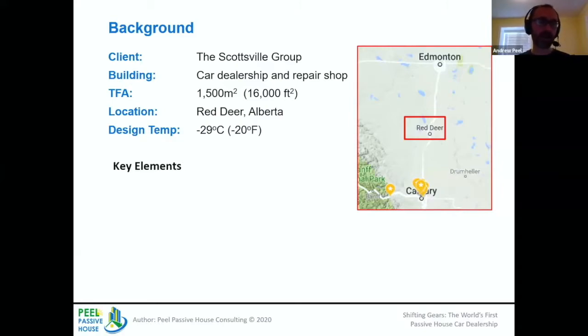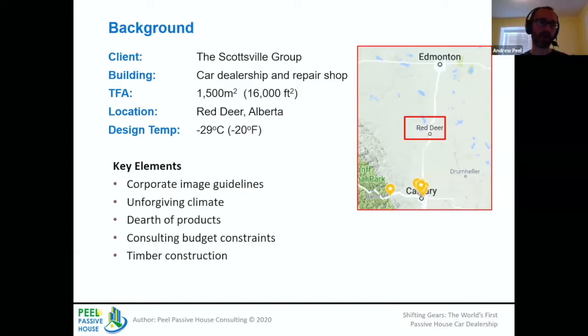Just a highlight of some of the key elements of the project. There were strict corporate guidelines. I don't know if anyone's actually worked on a regular car dealership, but they dictate very much what is required, and you can't veer from them. It is an unforgiving climate, being such a cold climate. There is a dearth of products that are suitable for use in cold climates, and so that was an interesting thing to navigate. We unfortunately had a constrained consulting budget, which showed up because we didn't have as much space or time to really investigate some of these issues. And so certainly some of the solutions that we came up with were suboptimal.